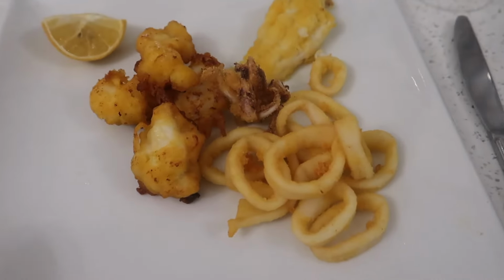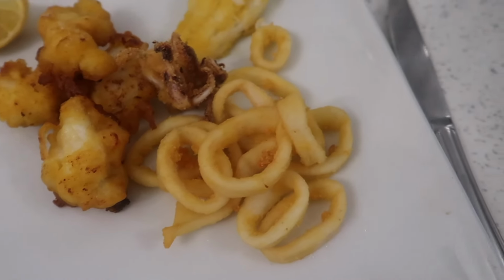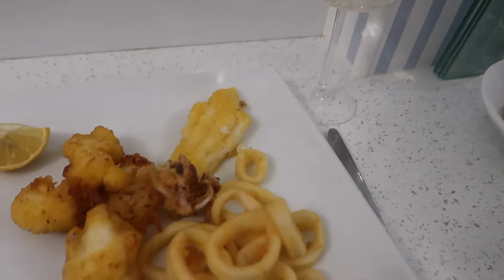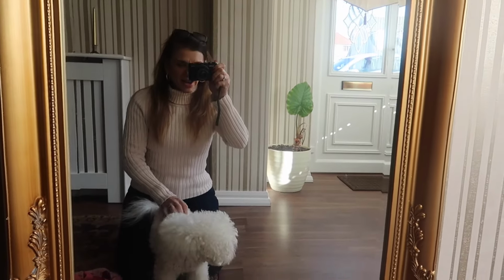Here we go. This is our Saturday night dinner. Absolutely delicious. With some chips, mayo and tomato sauce, Rico. Sriracha. What did you put in it? Sriracha. What's that? Oh, that hot stuff? Yeah. It's not hot. It's okay with the mayo. And a nice salad.